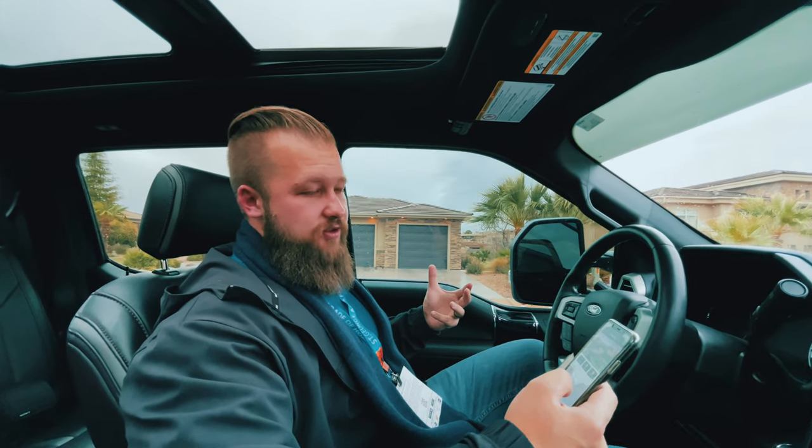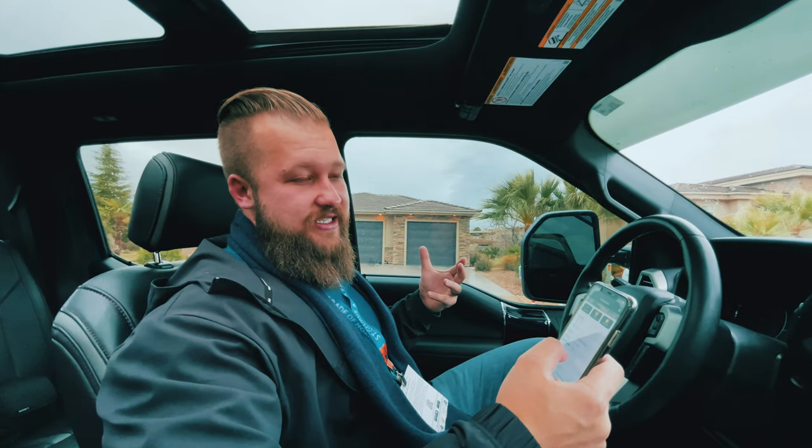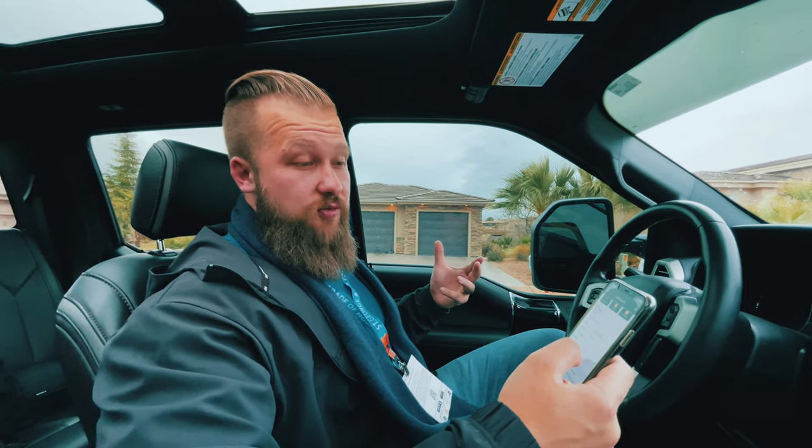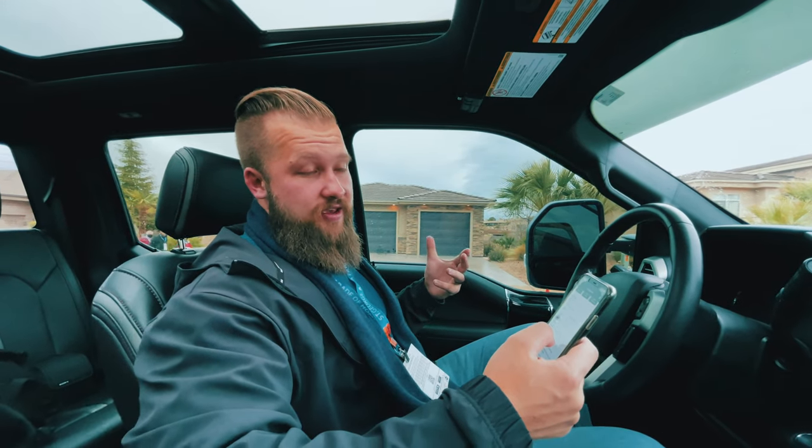Let me tell you a little bit about this home. It is 7,521 square feet. It is a five bedroom, five and a half bath. It is a single story and has a five car garage.